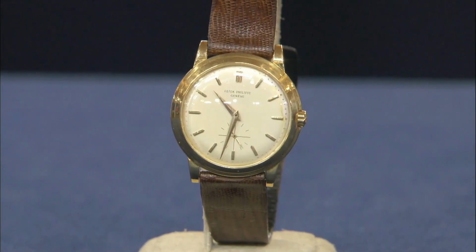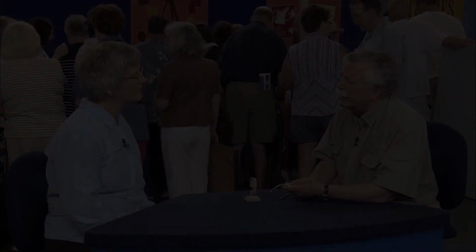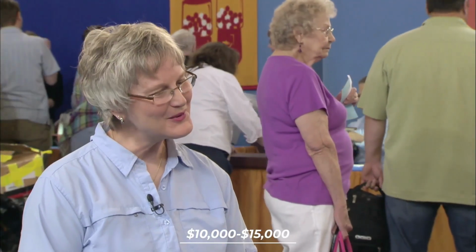The appraiser estimated the value of this watch. At a collector show, a watch in this condition can bring in the $10,000 to $15,000 range. Oh my gosh, that's wonderful.